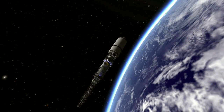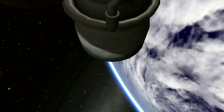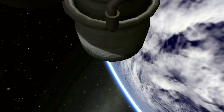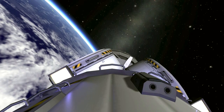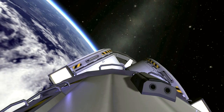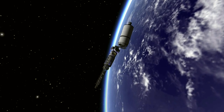And first we need to separate the third stage from the station. So waiting on that. Beautiful view though. Mission Control checking for clearance to separate the third stage. And there it is. Third stage has been separated. Trying to get another camera view here. Ah, there we go. The third stage will, of course, have a steadily decaying orbit and return into the atmosphere will burn up.